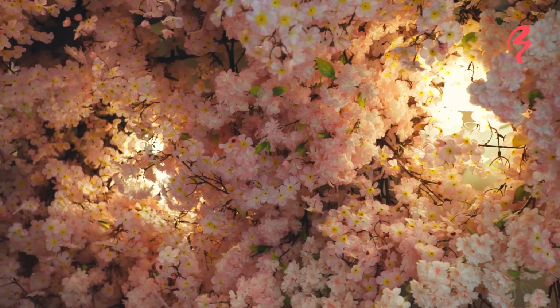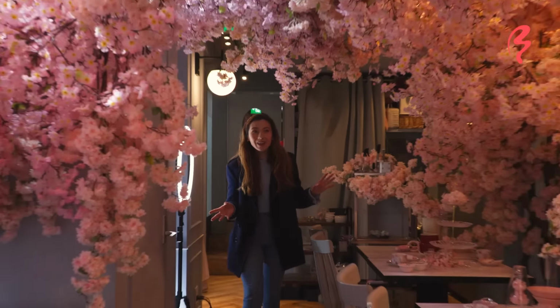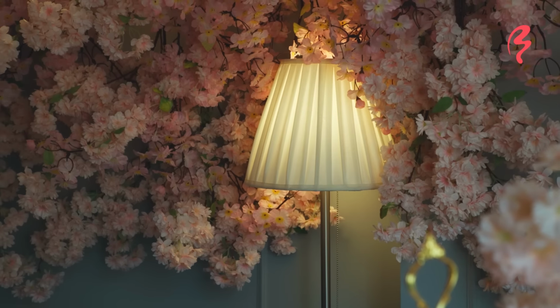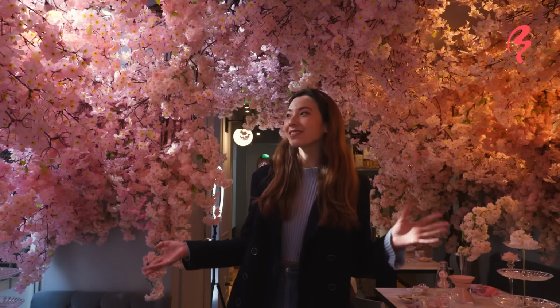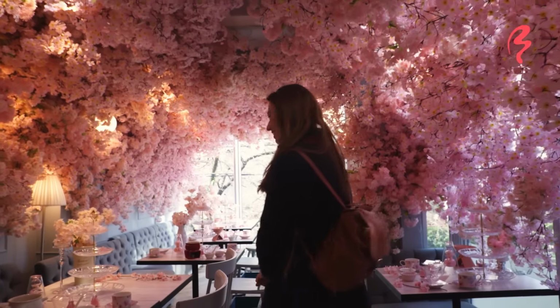Oh my goodness, wow, look at this room. It's like walking into a dream. Wow, there are flowers everywhere. The decor is unbelievable. It's like being inside of a cherry blossom park, like at the beginning of the video. Wow, it feels kind of surreal in here.